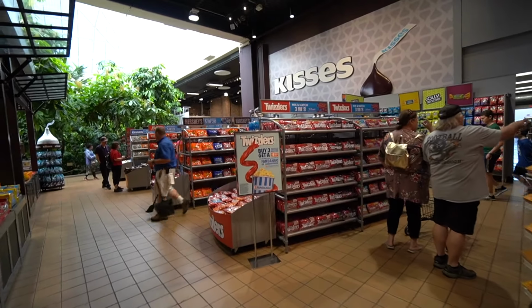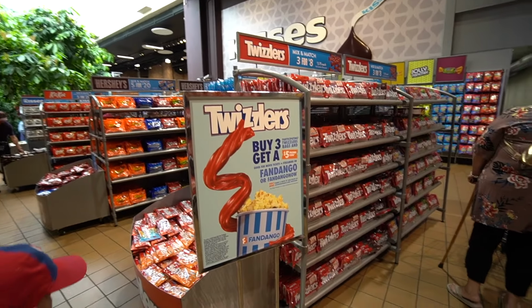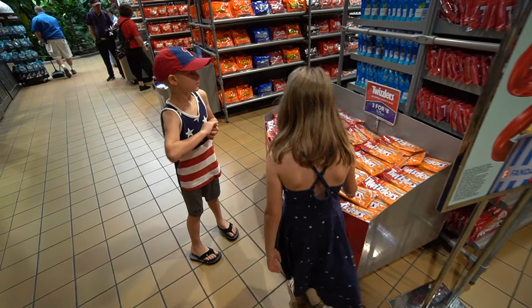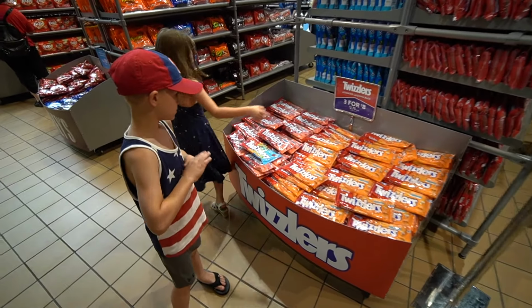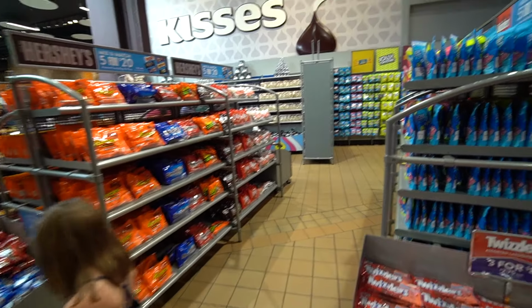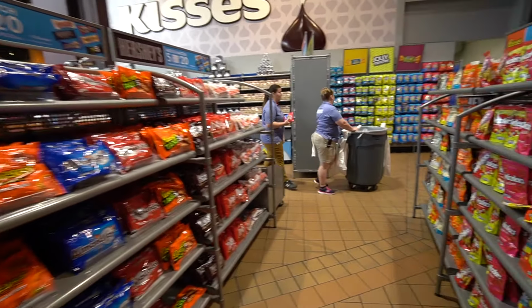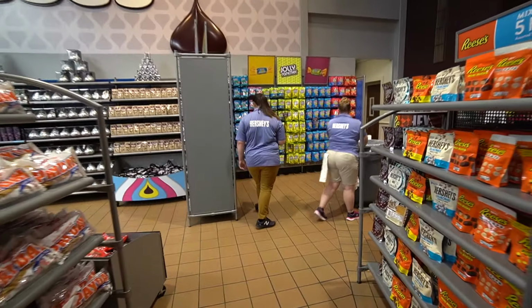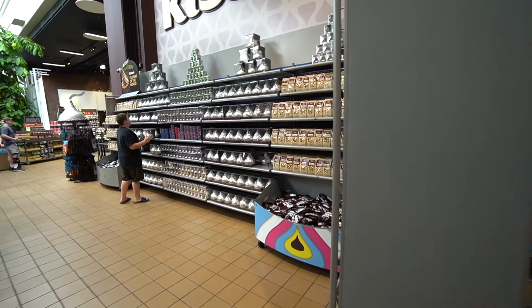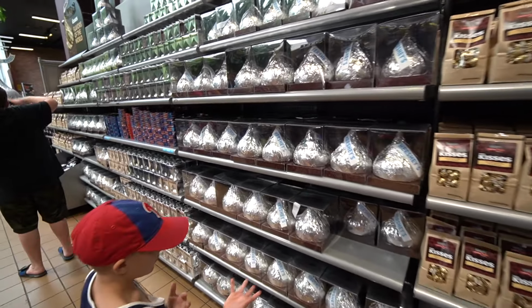Over here is the Twizzlers aisle and Jolly Rancher. This is one of my favorite aisles. Why do you like it? Because there's so many different kinds. All the different kinds of Twizzlers. If you like Jolly Ranchers, a whole wall back there of Jolly Ranchers. And a giant Hershey Kiss. And then here are the famous giant Hershey Kisses.